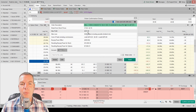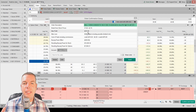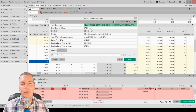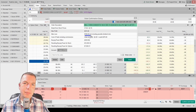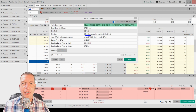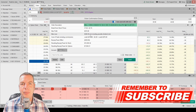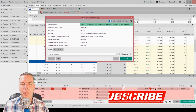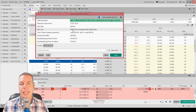Now our max loss would be the difference of how wide those strikes are, less the credit that we received of $274. So that would be $326 max loss, not including commissions, of course. You add those commissions in to narrow down your total profit and loss, but if they're not that much, it's no big deal. So anyway, we're looking at a $274 profit and a max loss of $326.